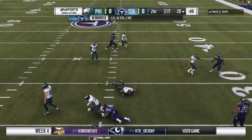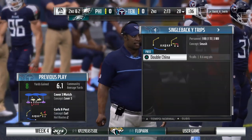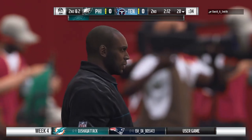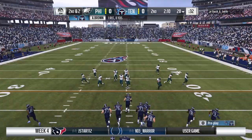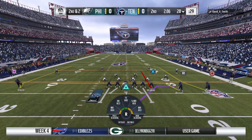Over the middle here to Brown. And this one will go to the 28-yard line. A good pickup there. 8 yards on the first down completion. They don't need to run another play here before the 2-minute warning. Let's see if they do it anyway.